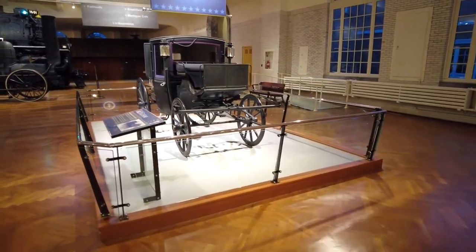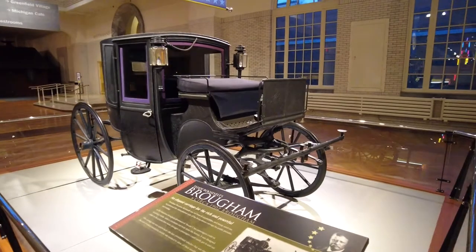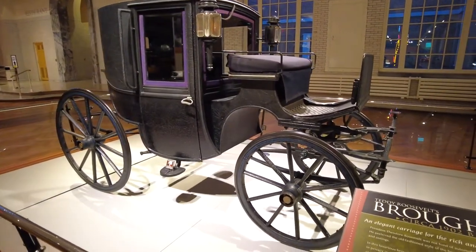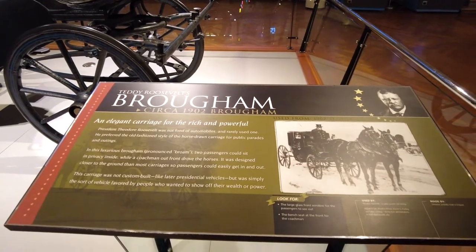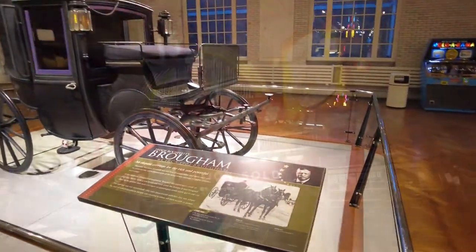And this looks to be the oldest of the bunch. Right here, Teddy Roosevelt's Brougham from 1902. That's amazing. And this was a carriage, horse-drawn. No engine on this baby.